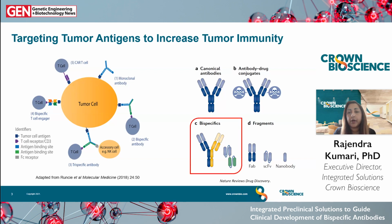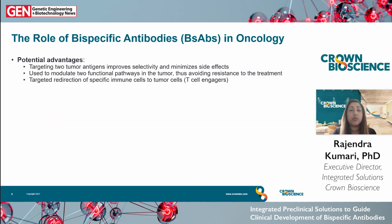For bispecifics, these present a range of opportunities to improve efficiency as well as efficacy, as they are usually designed to simultaneously bind to two antigens. This can improve the selectivity and exert the biological and pharmacological effect in the tumor area rather than in a systemic immune modulation, which also minimizes the potential side effects and systemic immune-related adverse effects. As two functional pathways are modulated, there may be greater chance of avoiding resistance to treatment in some cases.